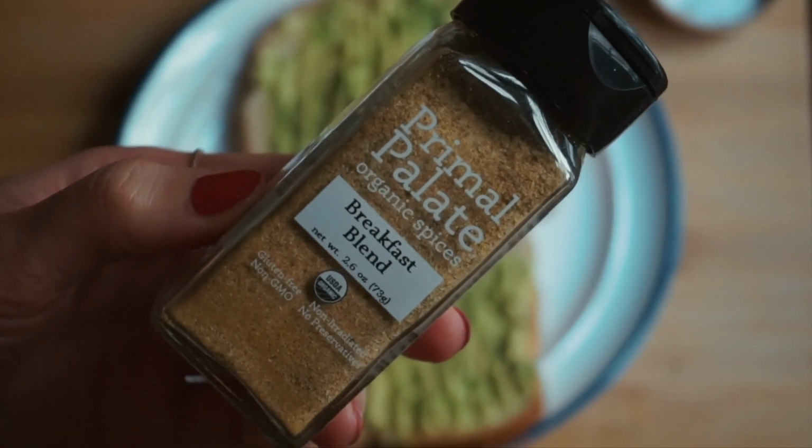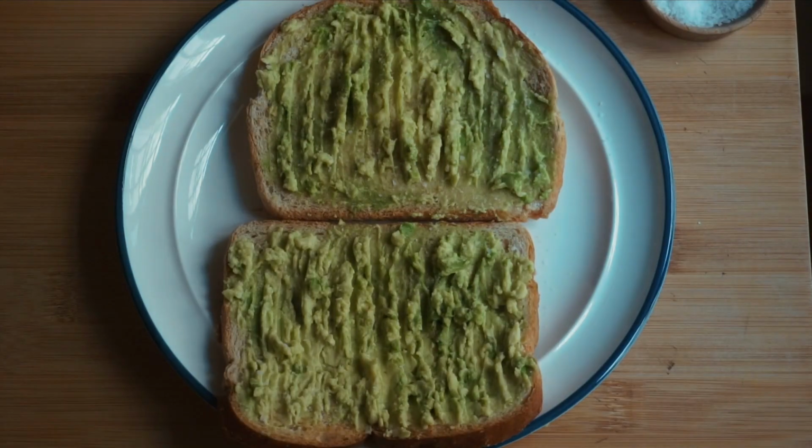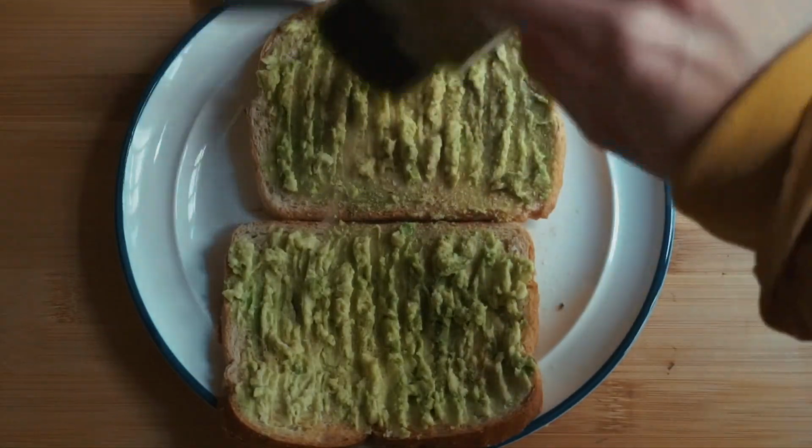This is the Primal Palette Breakfast Blend. It is an organic spice blend, and it is so good. I found this on Thrive Market, and I was surprised by how much I liked it because genuinely it's kind of basic. The ingredients are salt, garlic, onion powder, oregano, Saigon cinnamon, turmeric, and sage. It's all very familiar spices that you know what they taste like individually, so how does combining them in whatever ratio they've combined them in taste this good? I don't know, but it's amazing.